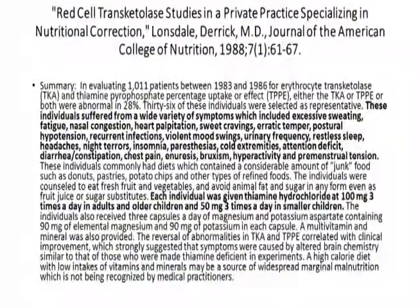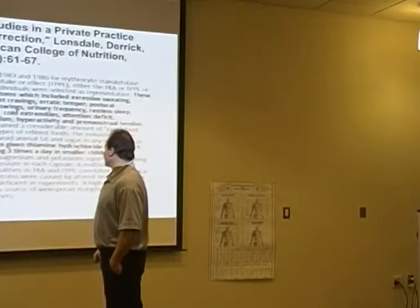It says right here that these individuals suffered from a wide variety of symptoms, which included excessive sweating, fatigue, nasal congestion, heart palpitations, sweet cravings, erratic temperature, postural hypertension, recurrent infections, violent mood swings, urinary frequency, restless sleep, headaches. Hat band headaches are thiamine deficiency. Night terrors, insomnia, paresthesia, cold extremities, diarrhea, bedwetting, chest pain, teeth grinding, hyperactivity. Each individual was given thiamine hydrochloride at 100 milligrams 3 times a day in adults and older children, and 50 milligrams 3 times a day in smaller children.